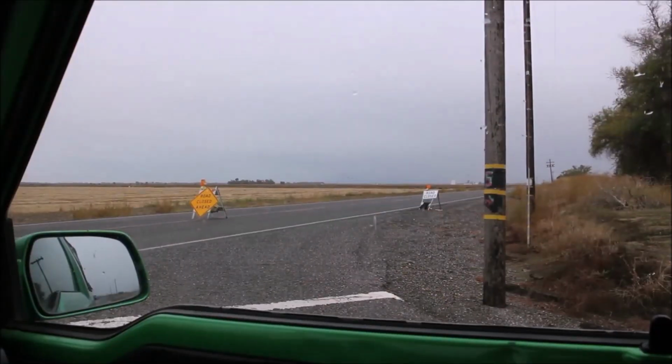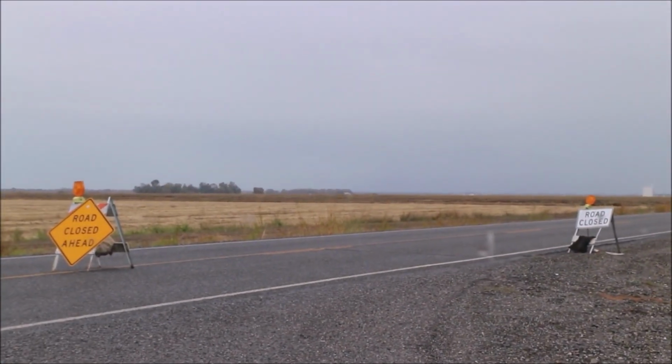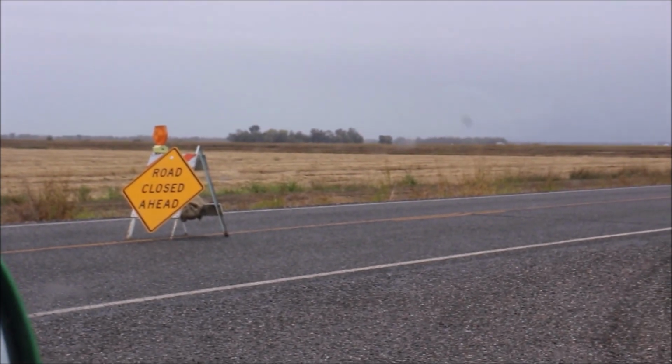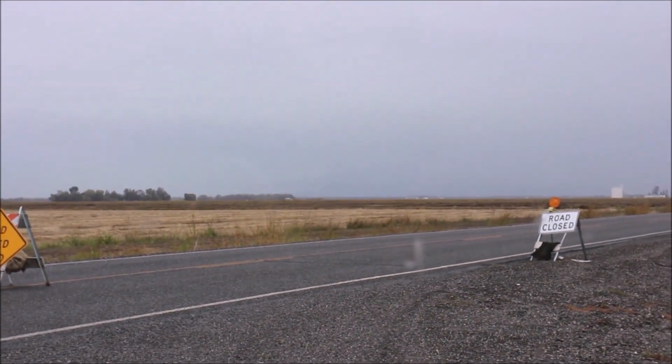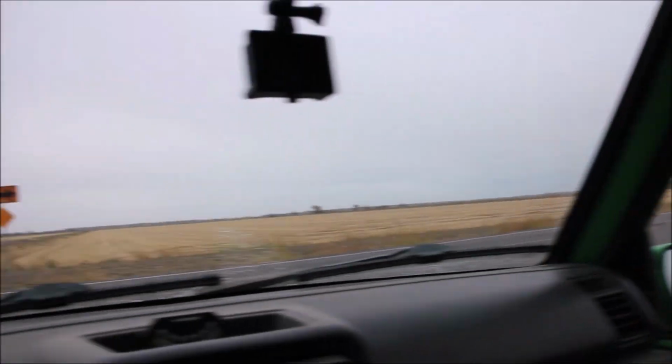I'm gonna keep driving this way, see what else we could get into today. I'm trying to find some other places to look at, and I keep seeing these road closed signs, and then they have a detour to go the other way. I didn't know the flooding was that bad today.